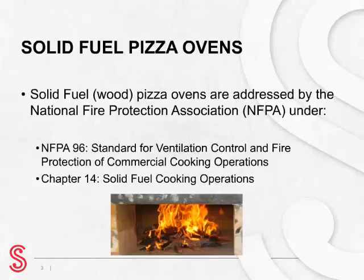Solid fuel appliances are most commonly seen in the form of wood-fired pizza ovens. The National Fire Protection Association, or NFPA, addresses solid fuel cooking appliances under NFPA 96, the standard for ventilation control and fire protection of commercial cooking operations. The chapter within this standard specific to this type of appliance is Chapter 14, Solid Fuel Cooking Operations.